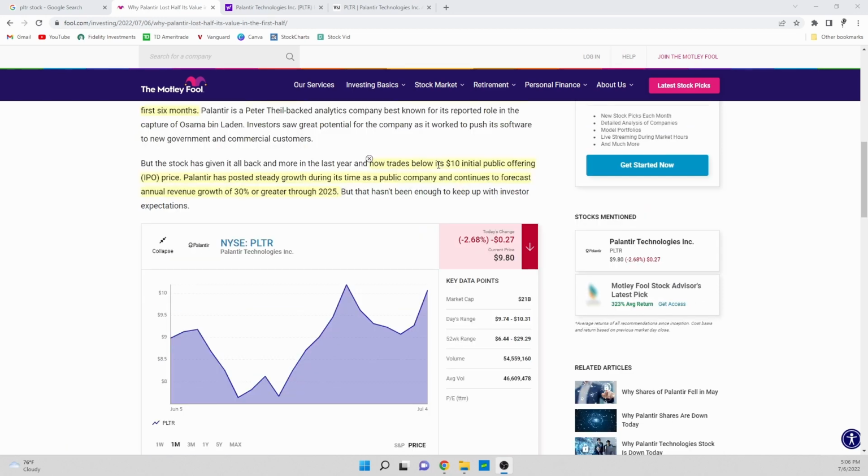So here we have highlighted that Palantir IPO'd at initially $10, and now it's actually trading below that. Right now we're trading at $9.80. It has a 52-week low of around $6.50. So it's up from its 52-week low, but still below its IPO price. But what's more interesting for me is this second part here.